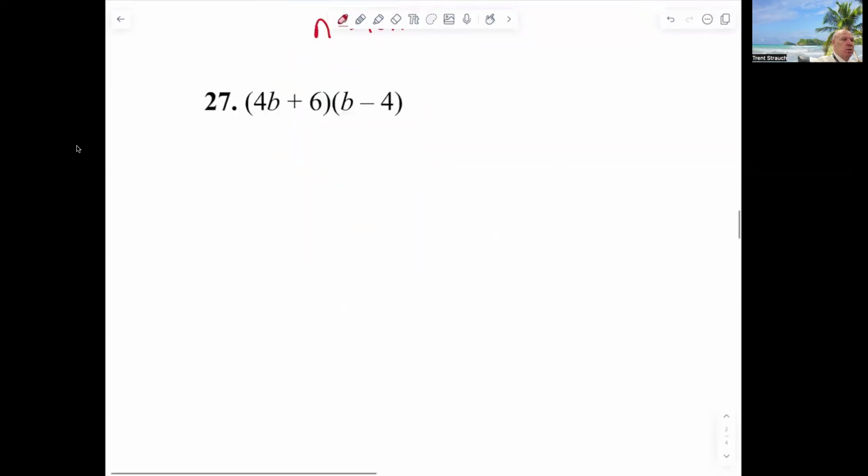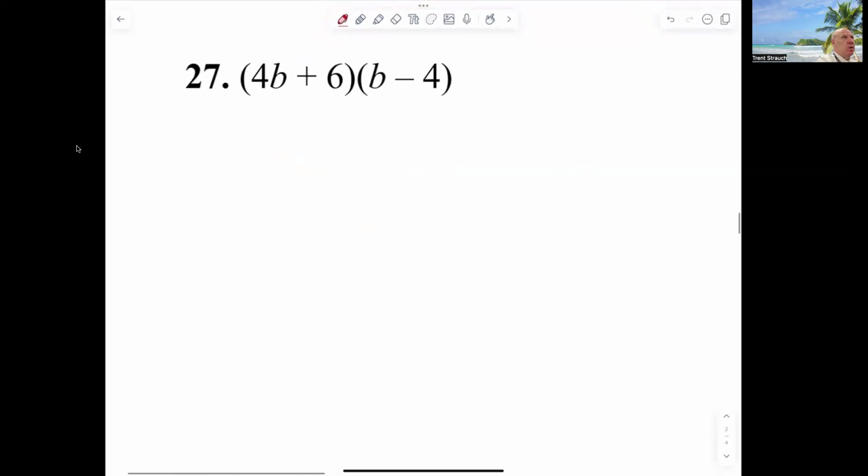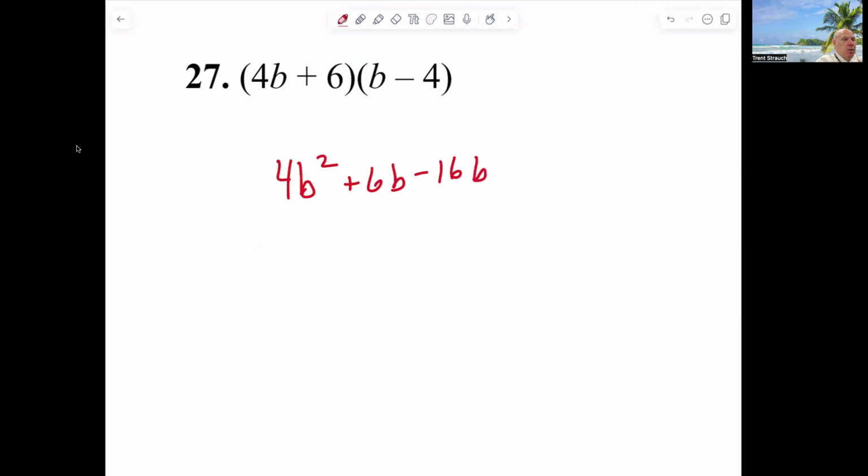27. A few more chances here. 4b squared plus 6b minus 16b minus 24. It's such an easy pattern. I'm always amazed at how people are looking at me like, what? Right? Doesn't make sense to me not to know. Final answer.